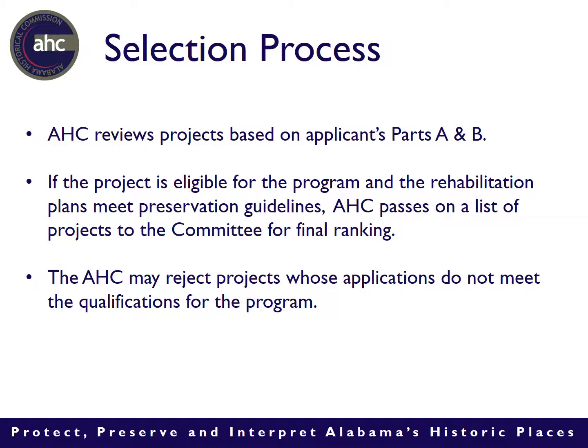So if your project does not meet the qualifications when you first send it in to us, we will contact you and ask you for more information. We don't typically just outright reject a project. If it is incomplete or anything like that, we will call you, send you a letter, ask for some more information, or tell you what needs to change in order for this project to become eligible, if that is possible.